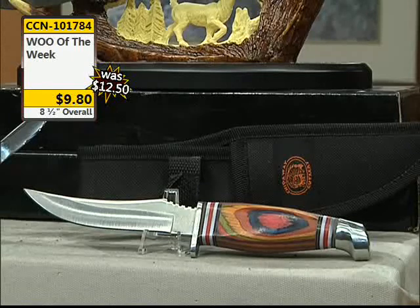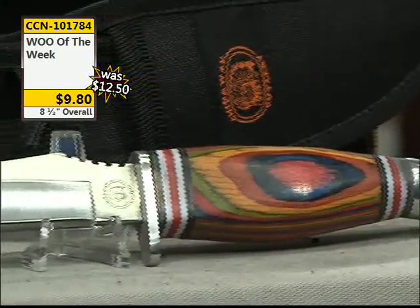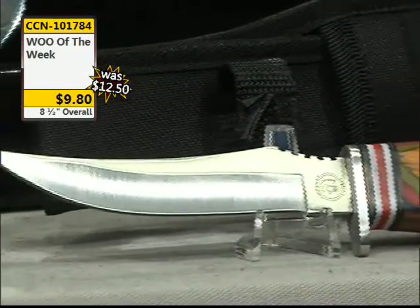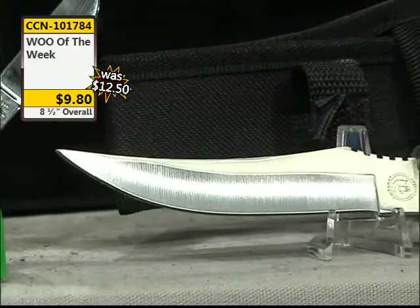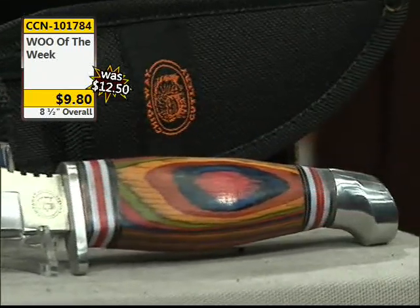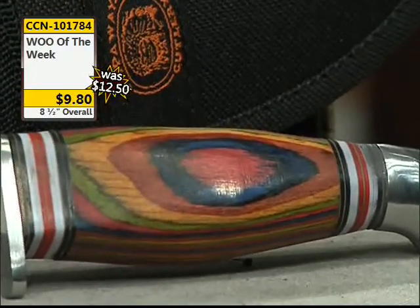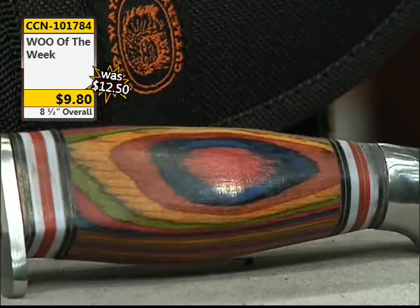Okay, here's WOO of the Week. WOO means with order only. And this one's 8.5 inches overall. That's a frost wood handle you're looking at. Stainless steel pommel, stainless steel guard, color wood spacers. That is a beautiful, highly polished stainless steel blade. Got a little bit of tooling there on top where you put your thumb in. Comes with an 800 denier nylon sheath that says Chip-Away Cutlery on the outside of it.